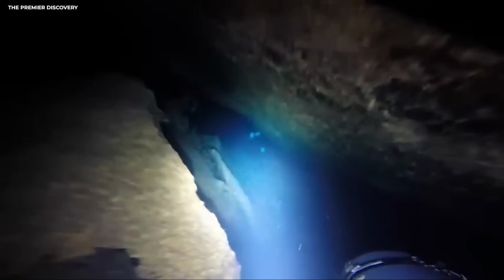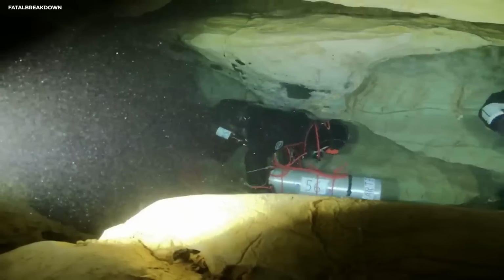Without warning, a cascade of gravel collapsed on top of him, sealing him inside the tunnel like a zipper closing around his body. His chest was pinned. His arms were trapped. He couldn't back out, couldn't signal, couldn't breathe right. His air gauge read 1,100 psi, enough for maybe 10 minutes.